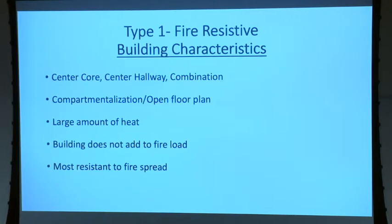All individual rooms, individual apartments, excuse me. So we can use that compartmentalization to our advantage. These buildings are going to produce a large amount of heat. I don't claim to have experience fighting fire in all type 5 of these buildings.